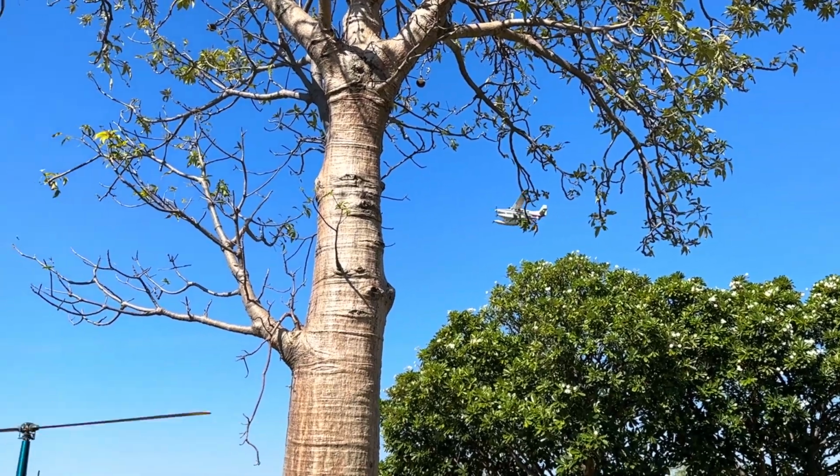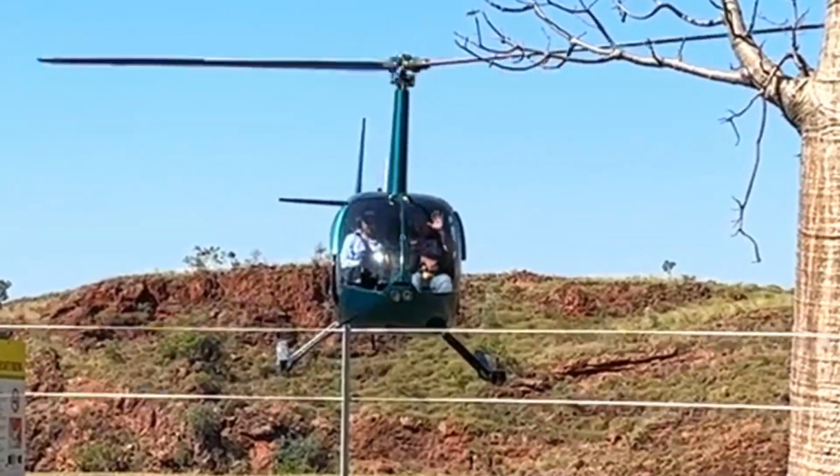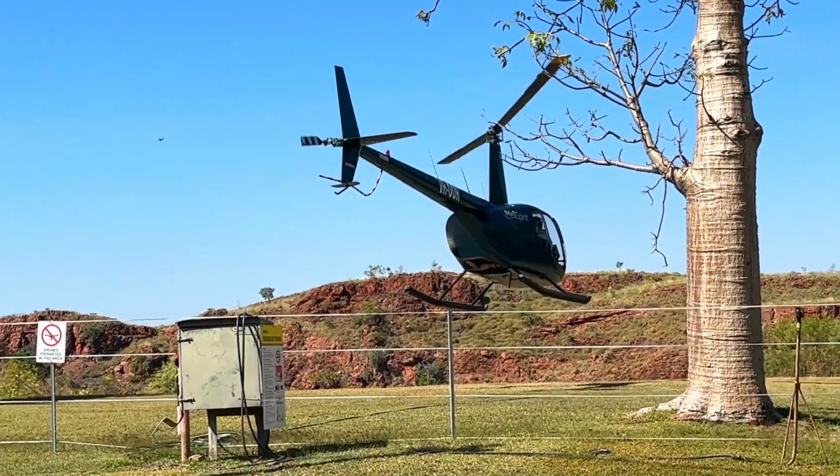As the helicopter was taking off, I waved at the passenger inside and he waved back, probably not knowing if he would come back ever again. The helicopter really looked flimsy and I really thought it was going to take out that tree on the way out.